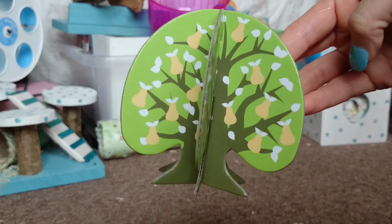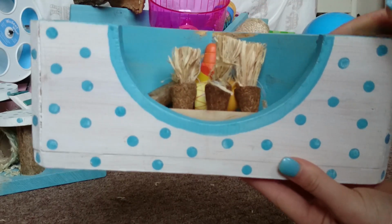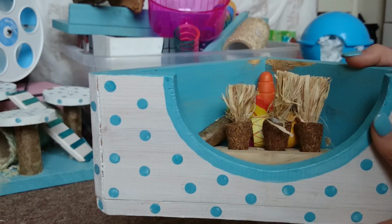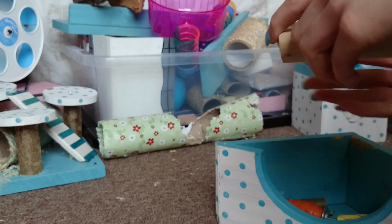We have the first cardboard tree chew from Carrie's Little Piggies. We then have our Hop Nibble Squeak hammock. I have taken the metal hooks off because I use it as just a corner seat or just a hidey house, but we've got lots of stuff in here, so let's get everything out.